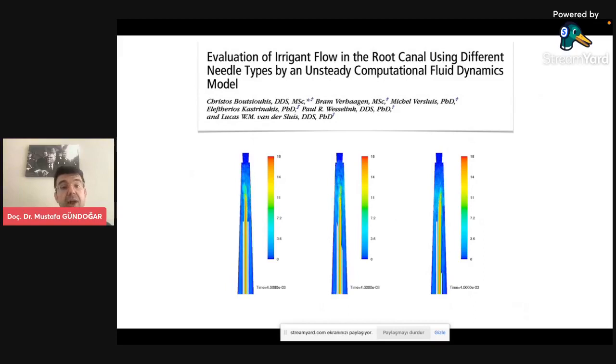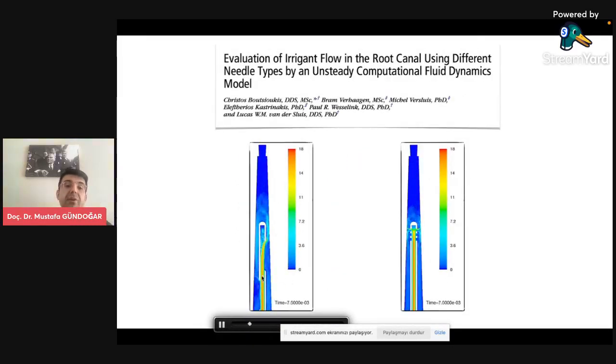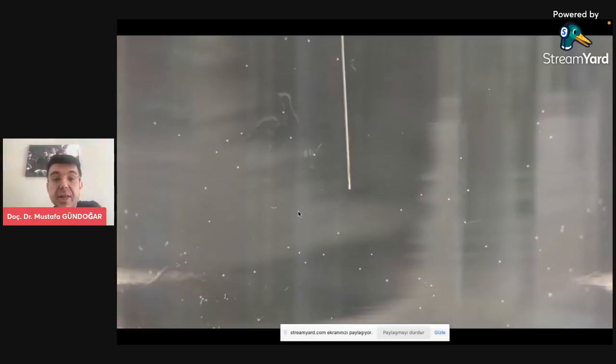For example, this is a very good article done by Boutsioukis et al. in the Journal of Endodontics. They used both open-ended and side-vented needles for sodium hypochlorite, and they examined it with CFD dynamics. And as you see here, they sent the irrigant solution to the apex of the root canal at the same speed and same pressure. And you see that the sodium hypochlorite goes to the apex so clearly. But if you use a side-vented irrigation needle, it is not impossible, but it's very rare for you to extrude the sodium hypochlorite beyond the apex. So please always use side-vented irrigation needles.